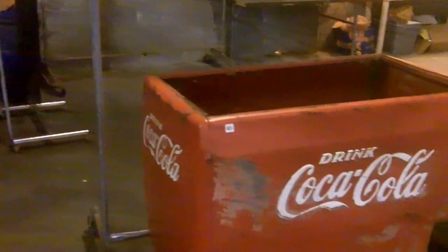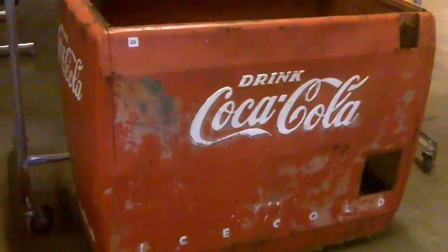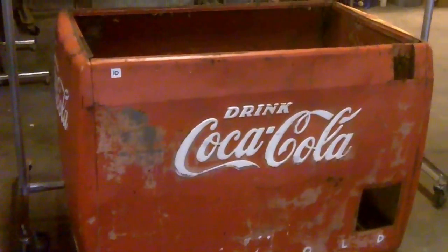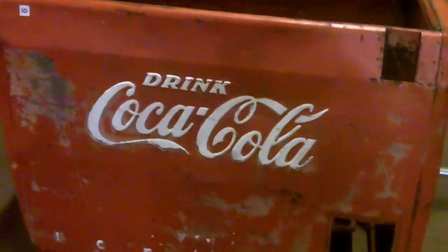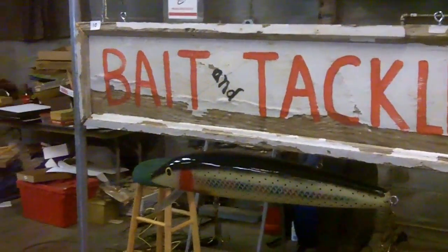Neat old Coca-Cola cooler. Obviously not working, but you know, you can do a lot with it. Neat old bait and tackle sign. And we'll start somewhere over here.